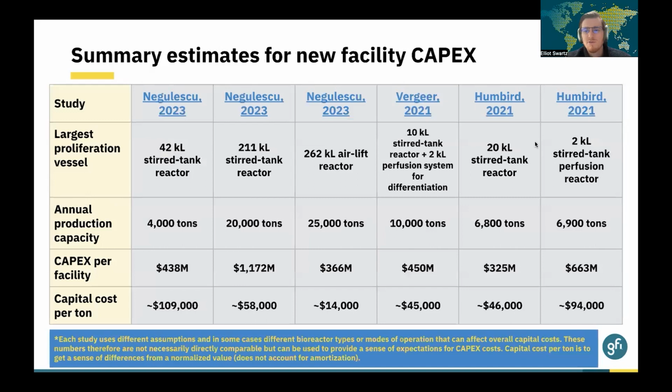I've summarized these two studies along with another study from UC Davis that I think is illustrative in a single table that looks at the different sizes of vessels that have been analyzed, the different production capacities in these facilities, as well as the different estimated capital investments in each respective facility. So it's important to realize that not all of these studies might be considered directly comparable because they use different assumptions that can affect the overall capital costs.